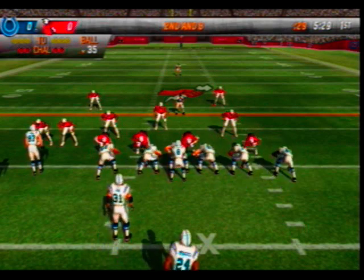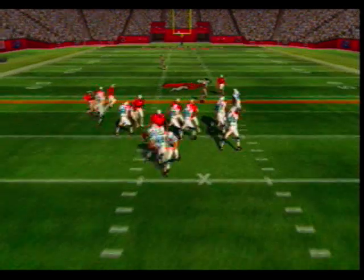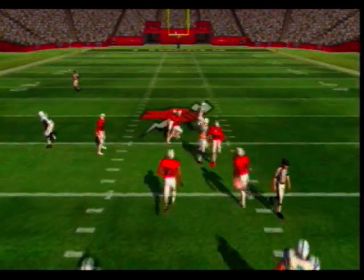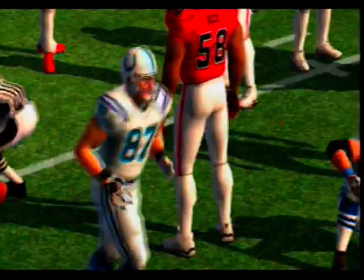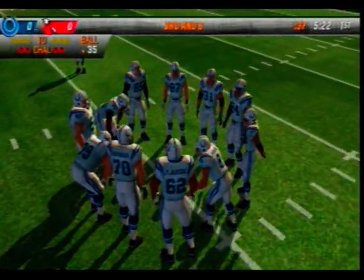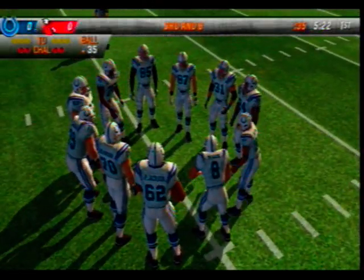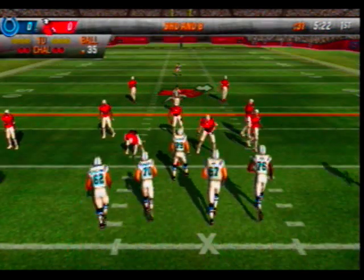Hey, soft, man. Get it soft. Hut, hut. Hand it off to the fullback. Pressure. Throwing. And he can't hang on. He put the ball exactly where you want to put it. Third and 8. Ball on the 35-yard line.